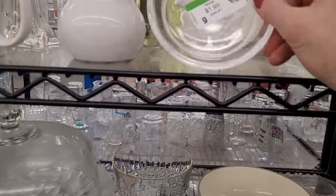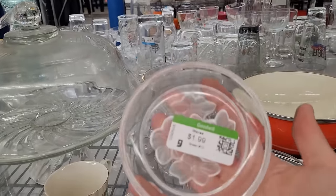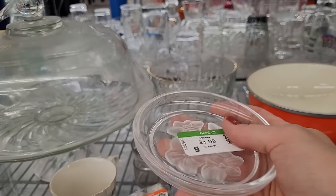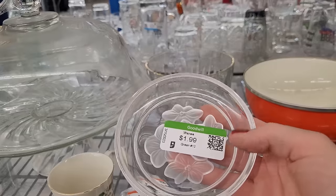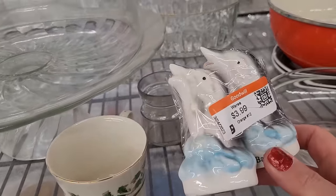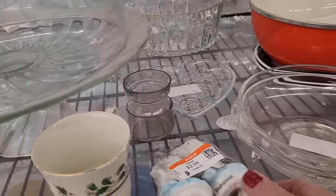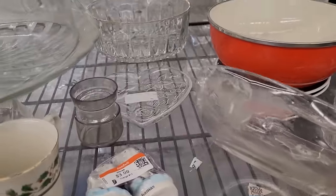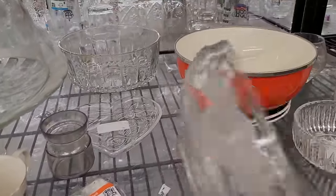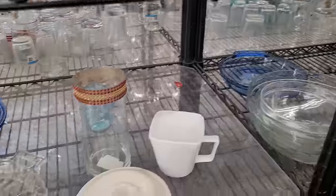Not ever such good quality, that. But up here is a Mikasa one with flowers. Frosted flowers, only $2. I like this one a lot. So let's grab that. Here are the dolphins. They're from the Bahamas. Little bit chipped, and $4 is a bit much for resale, so we'll have to leave those. What else can we find?